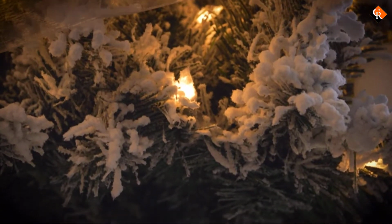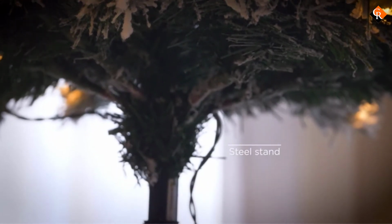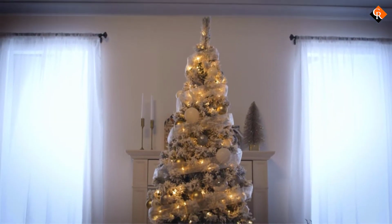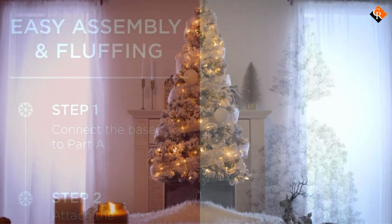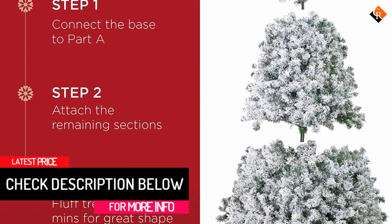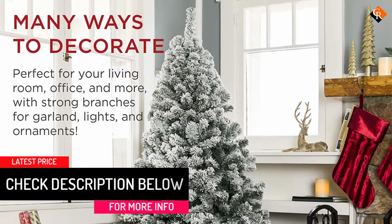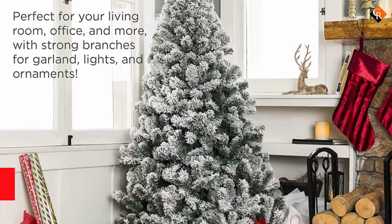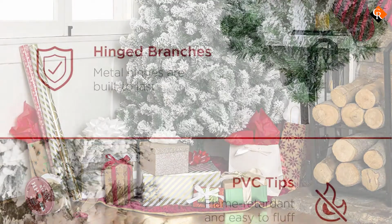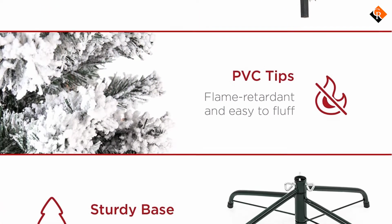The tree comes in 4 heights ranging from 4.5 feet to 9 feet. Your tree will come in 3 sections that stack together with metal fixtures, no painstakingly installing individual branches. Like any artificial tree, you'll have to take some time to fluff branches for a full look. The all-metal stand provides a solid base. The flocking does tend to shed, so keep a vacuum handy during setup and breakdown. It also comes in an unlit version if you want to save some money or add your own lights.